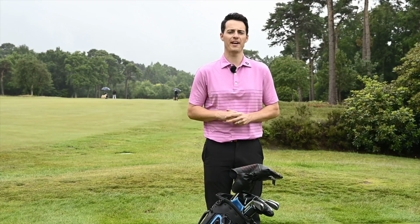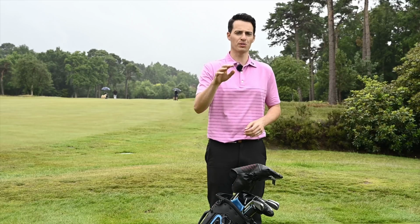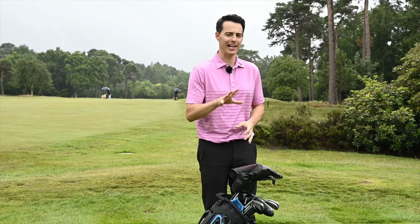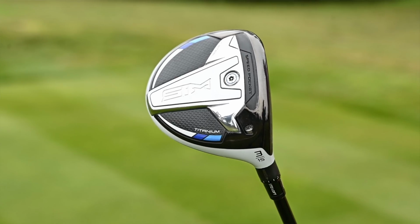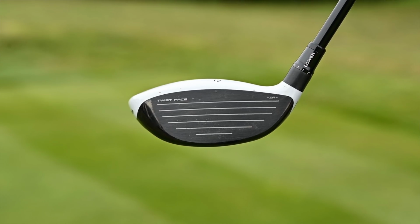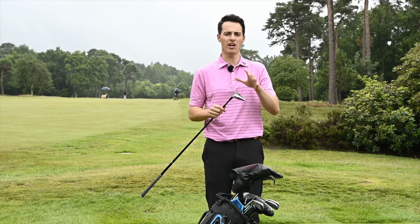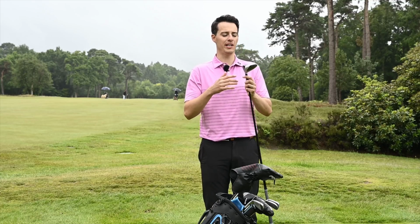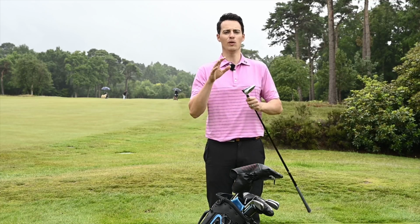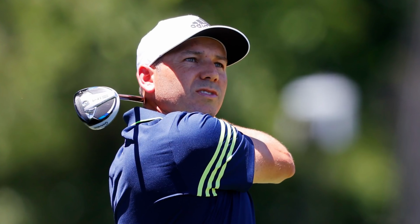Okay, so moving on to the Fairway Woods, and Sergio Garcia has 2 TaylorMade Sim models in his bag for 2020, so they are the latest models from TaylorMade. And what's interesting about the ones that he uses is that in his 3-wood he has the TaylorMade Sim Rocket. So the Rocket version is the same size as the standard 3-wood from TaylorMade, but he has it in a slightly lower loft, so he's got it down at 14 degrees with the Mitsubishi Tensei CK Pro Blue ATTX shaft.